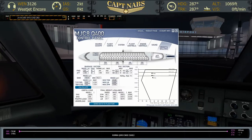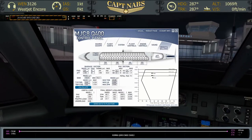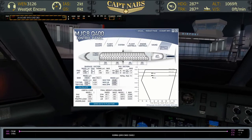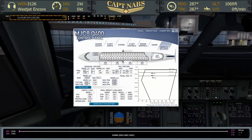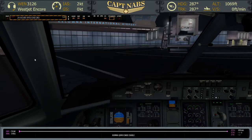And actually, I just realized something too, that we have not actually gotten ready to fly on the VATSIM network yet. So let me just really quickly get logged into the VATSIM network because I'd love to fly everything on the VATSIM network. Even if there's no ATC, it encourages the ATC to show up eventually. There we go.